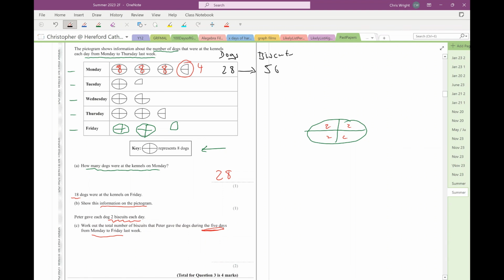Right, how many dogs are there on a Tuesday? 8. That's worth 2, isn't it? So there are 10 dogs on a Tuesday. 2 biscuits each, 20 biscuits. Wednesday, 8, 2, 2, and 2. That's 14. So 2 biscuits each, 28 biscuits. Thursday, 8 and 8 makes 16. That's another 4, so 20 dogs, 40 biscuits. And on a Friday, we already know 18 dogs. 18 dogs times by 2, 36.